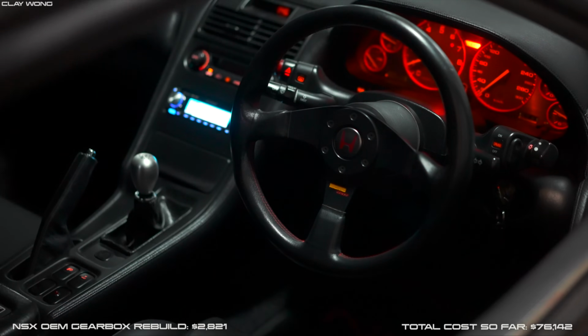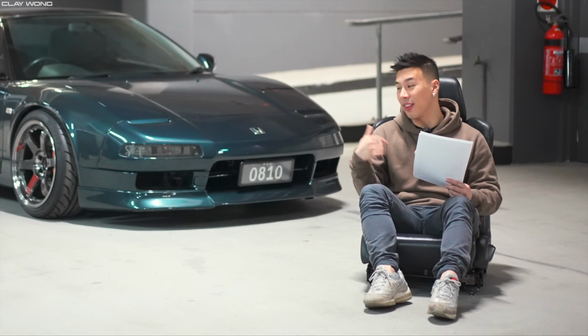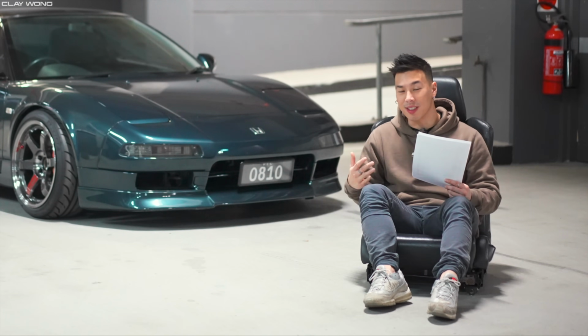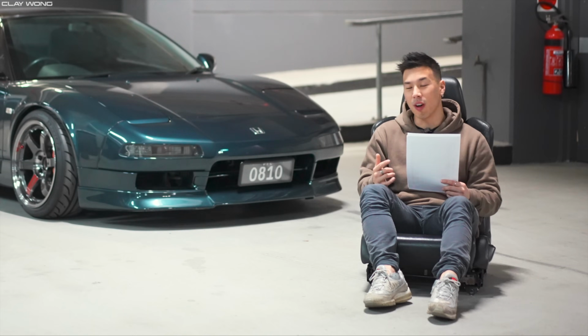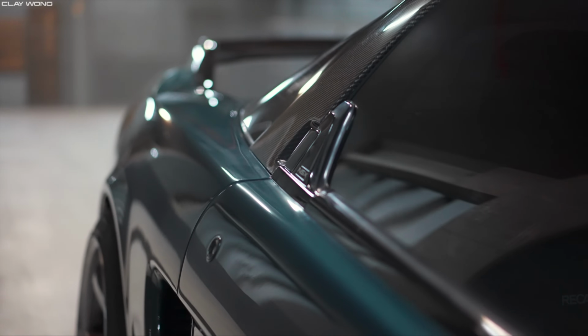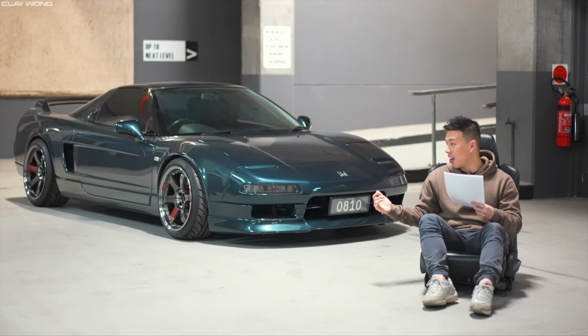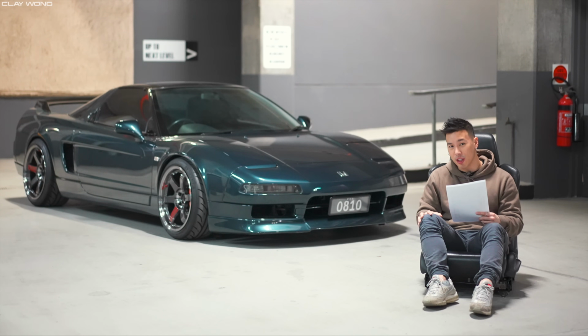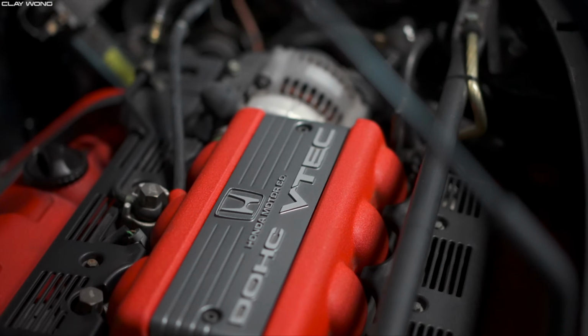We did everything to make sure the OEM NSX gearbox is brand new again in this car. So it's fresh, it's ready to go. And I thought, look, you know what? The gearbox is out, the engine is out, the whole subframe is out in the NSX. Let's give it another major service. Doing a major service on this car is a hefty procedure, and it's long and tiresome because you do need to drop the entire engine, and that requires quite a bit of work.